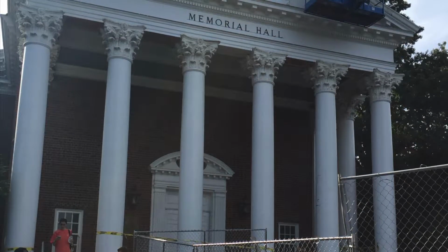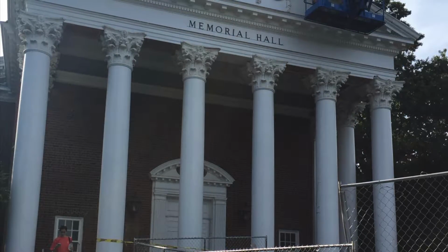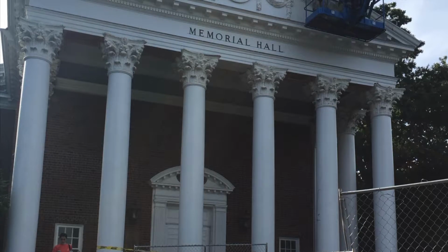Let's hear from another student. This student's name is Jacob Huber. He is wearing a blue shirt with class of 2020 on it, black Adidas running pants, and he has long brown hair.